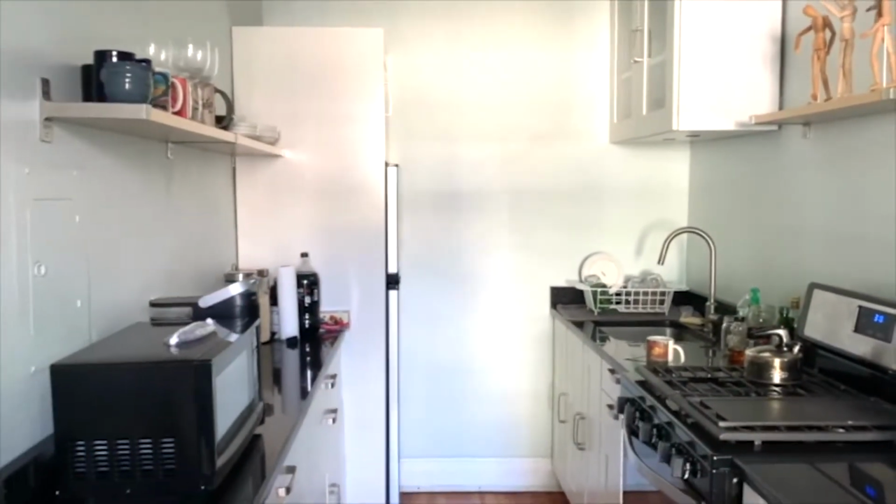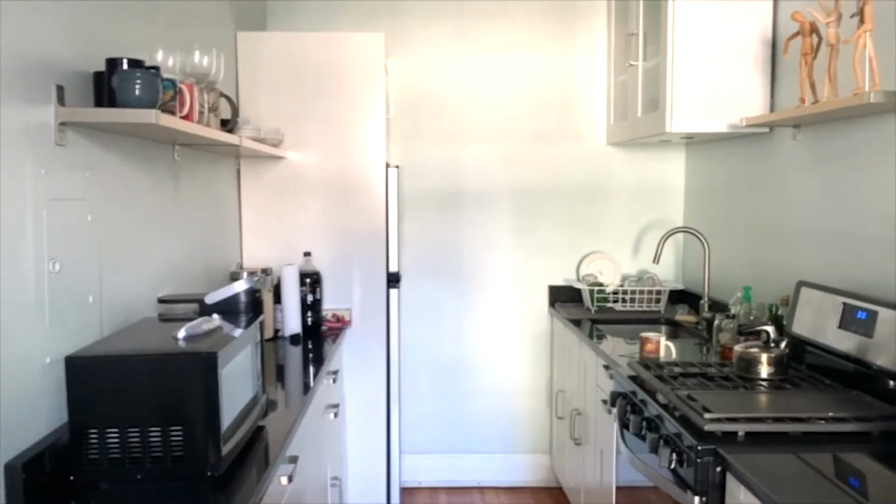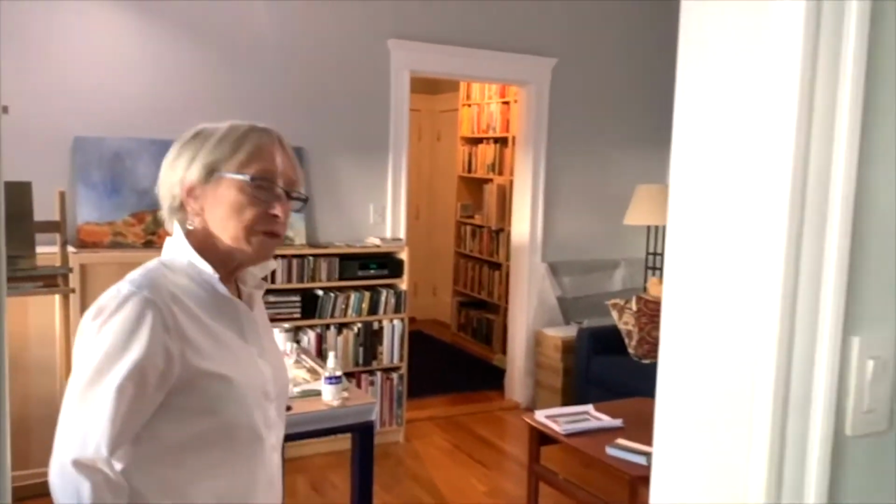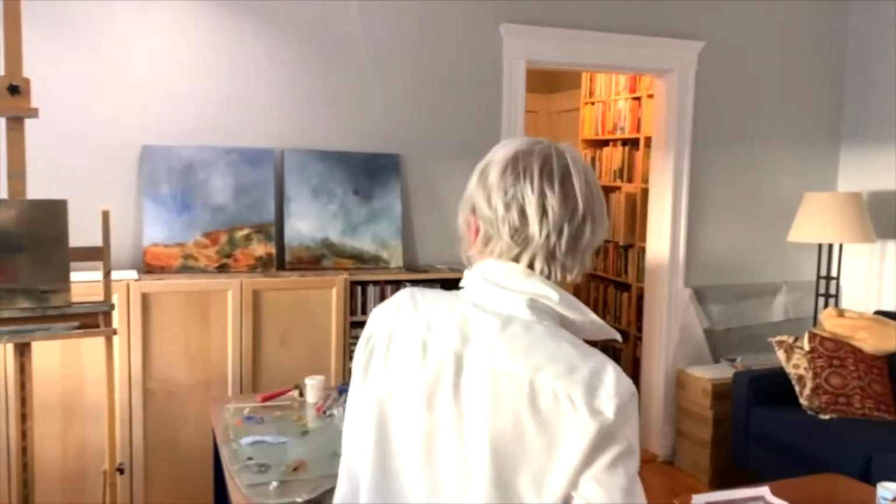I've been in this place for about a year now. It's a really old Cambridge building. It was built in 1920. And they've done some renovations, but it has a lot of the old features, which I really like.